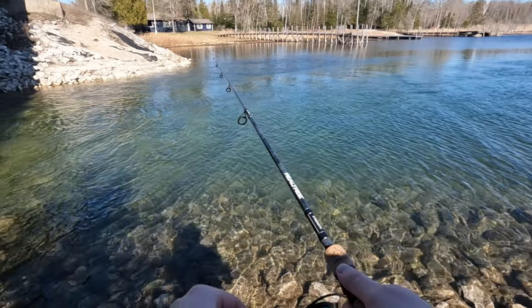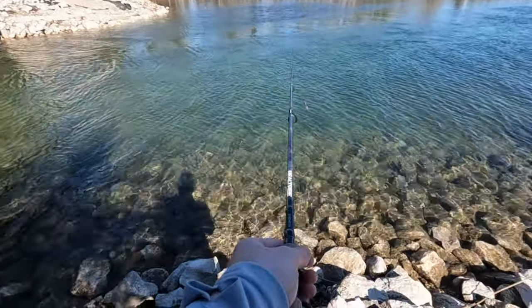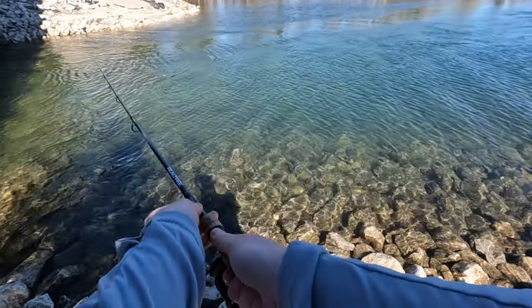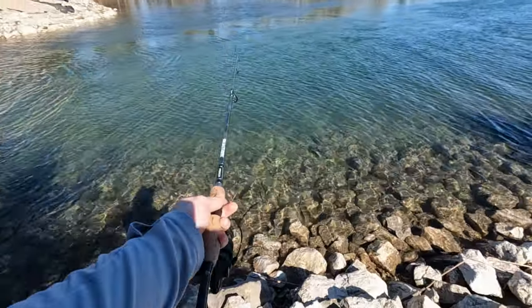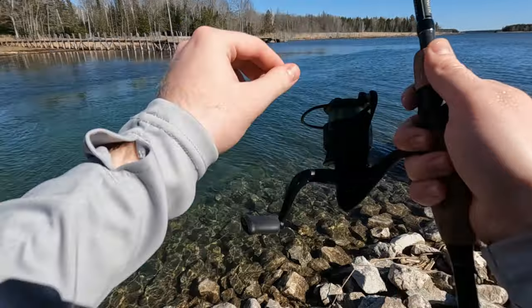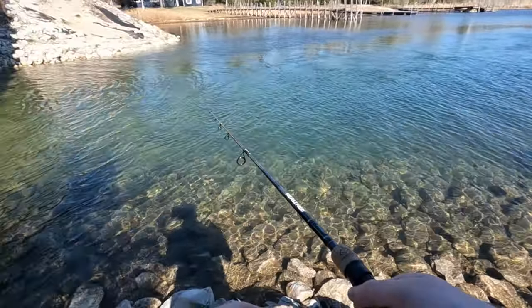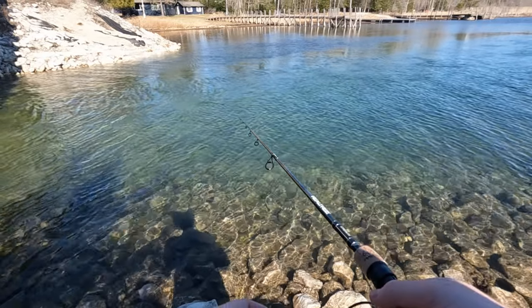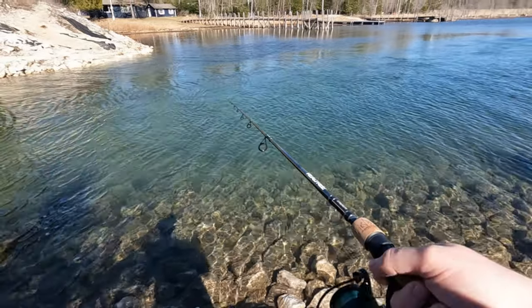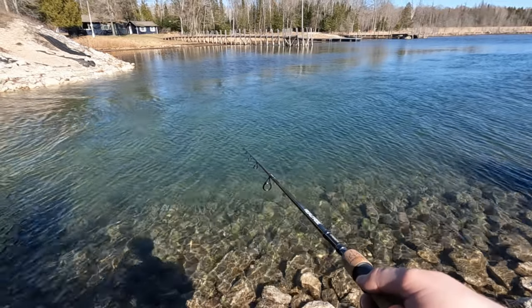And so I'm gonna go ahead and keep casting in here and see if there's anything. There's gotta be at least some kind of fish in here, whether that's perch, pike, or trout, or even sometimes steelhead. Because right now at this time of the year, perch are known to be biting pretty decent as well, now that the ice is all gone. But only time will tell whatever I can catch.